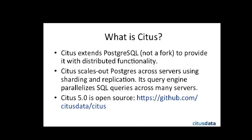OK, let's get started. As a quick question prior to this talk, how many of you have heard of Citus? OK, a little more than half. And how many of you attended the Citus talk at PGConf US?